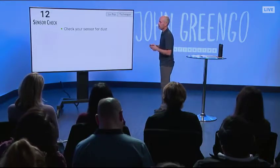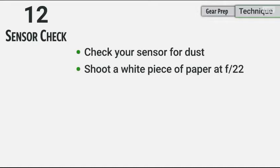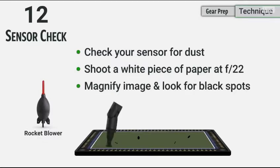All right, make sure your sensor is clean for dust. It's a lot easier to deal with that at home before you go out on a big trip. If you want to do it yourself, you can check it by shooting a white piece of paper at f/22, magnify the image, and just look for black spots. If you need to go in there and clean it, get that little lens pen in there and get the blower and clean that stuff off, because it's much easier to do at home than it is on the road.